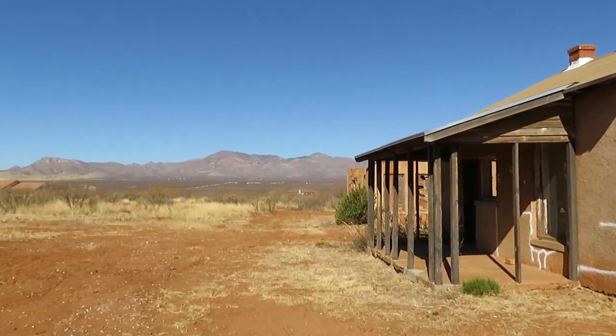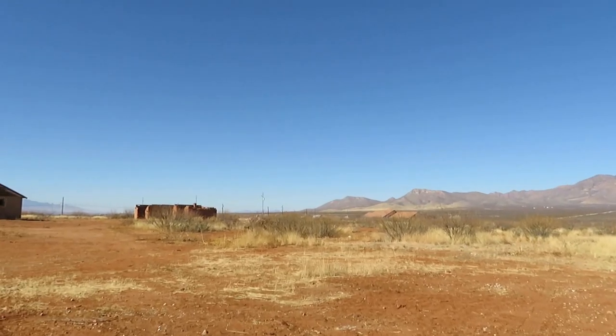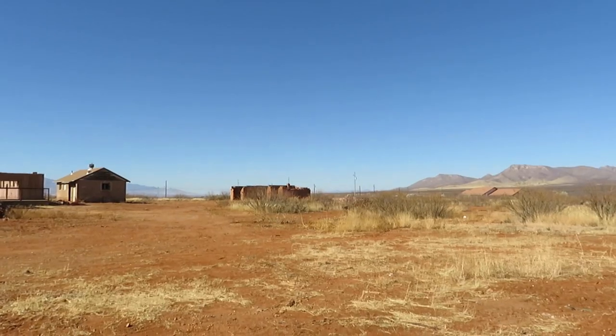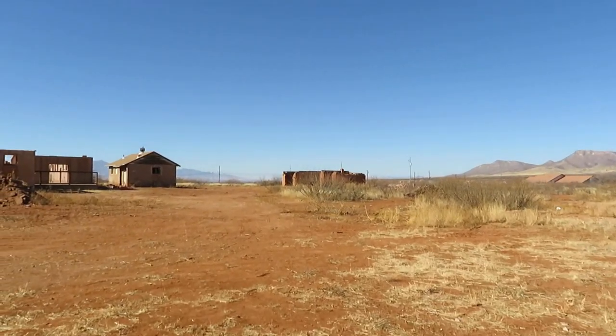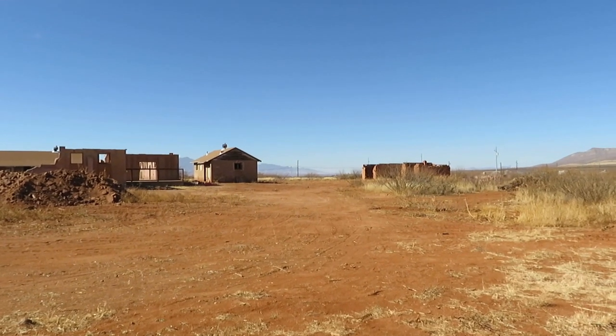Again, you can see this whole valley out here, and Fort Huachuca is about 35 miles away from here, so they would have been traveling on horseback to get down here. So it would have taken a little bit of a trip.